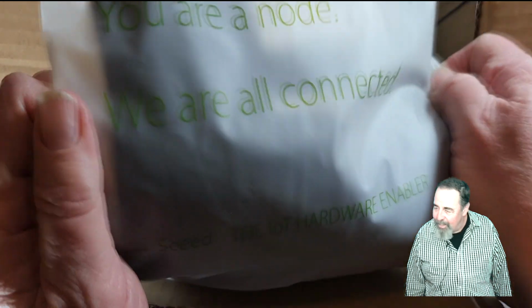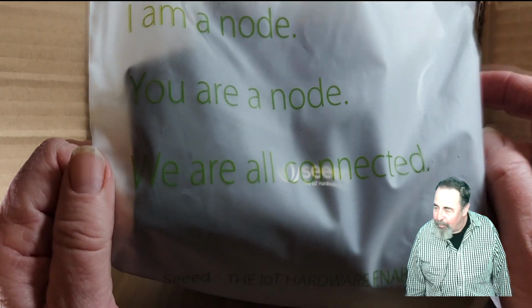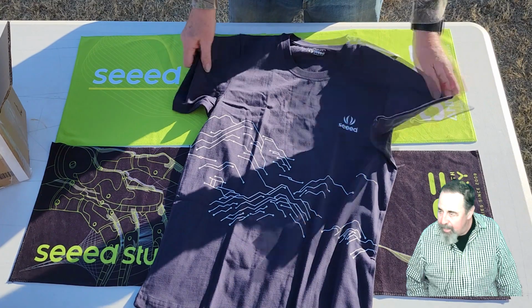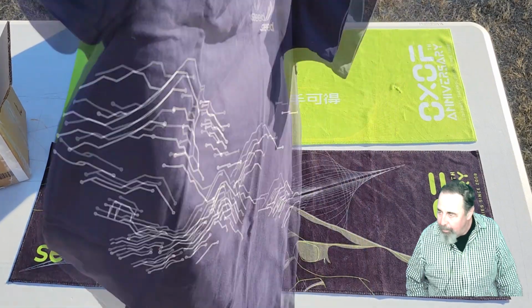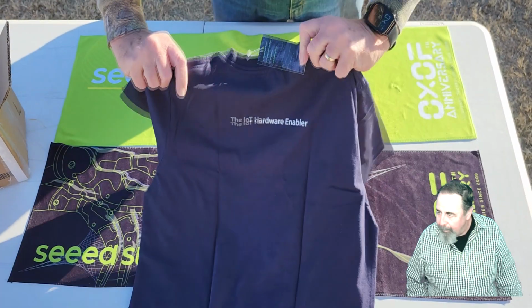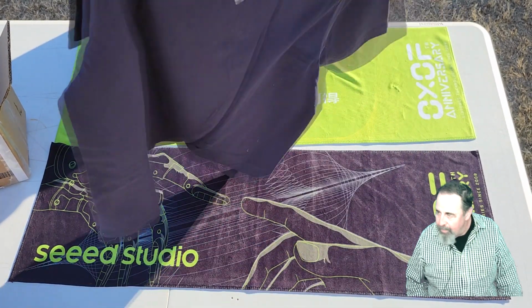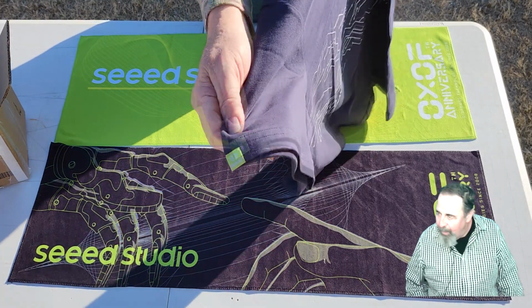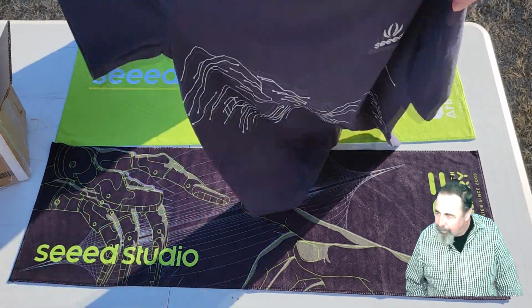Oh yeah, this is the t-shirt. Let's go with the outdoor view on this one. You can't really see enough of this to do it justice on my camera table here. Here's that t-shirt. There's a lot of detail on that t-shirt. It's got something on the back there, IoT hardware enabler. And the sleeve even has a little Seed Studio tag on it. It's well thought out detail. Very nice.